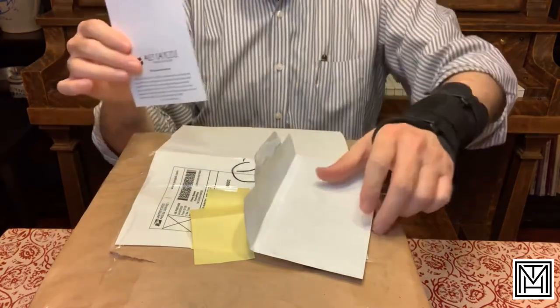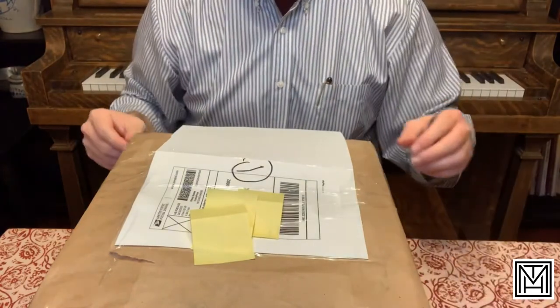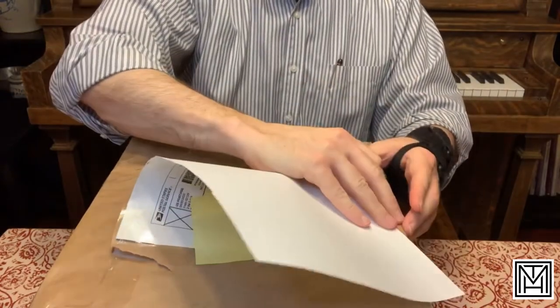And I won't say who sent it yet because depending on how the unboxing goes, the person may or may not get credit. So, all right, I'm going to peel the top off and I'm going to open up all the paper first.